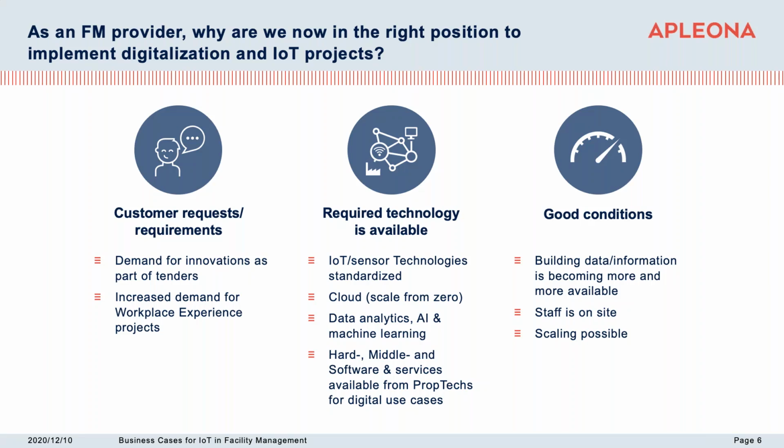And of course, with our large customers, we are able to scale, and moreover, there's more and more data available in the buildings, from the buildings, which can be used together with the IoT data for multiple use cases. So in this respect, we believe we can now add value to IoT projects as a service provider.